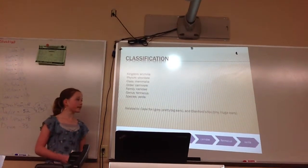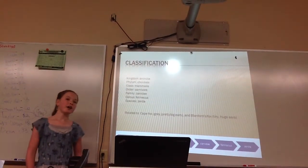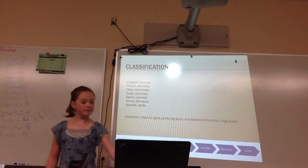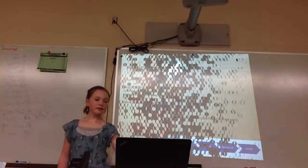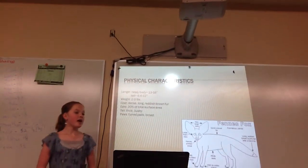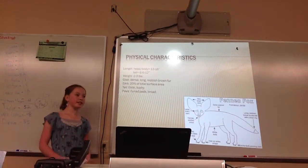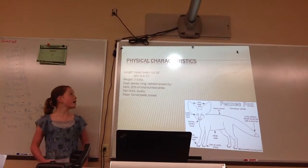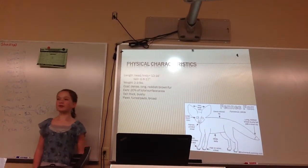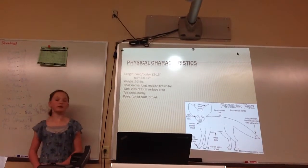Their closest relatives are the Cape fox, which is big and has pretty good sized ears, and the Blandford's fox, which is really small and has very large ears. And I have the chart down here. And physical characteristics. The length for the head and body without the tail is 13 to 16 inches, which is slightly under 2 feet, and the tail is 6.6 inches to 12 inches, which is half a foot all the way to a foot. They weigh about 2 to 3 pounds usually.